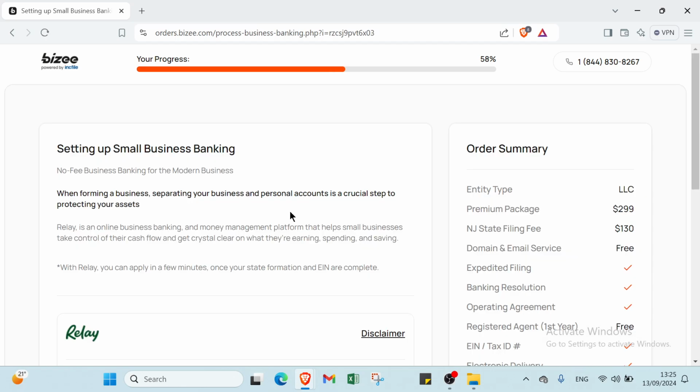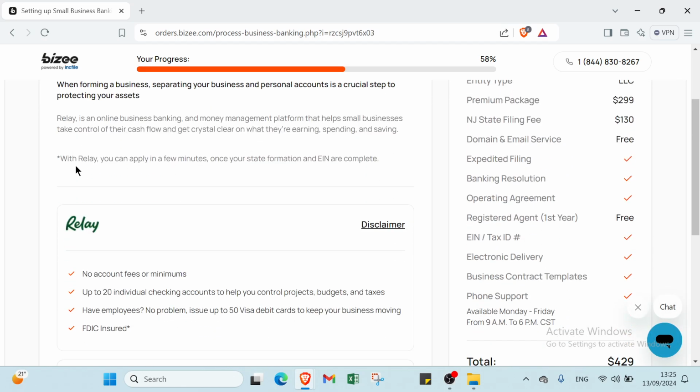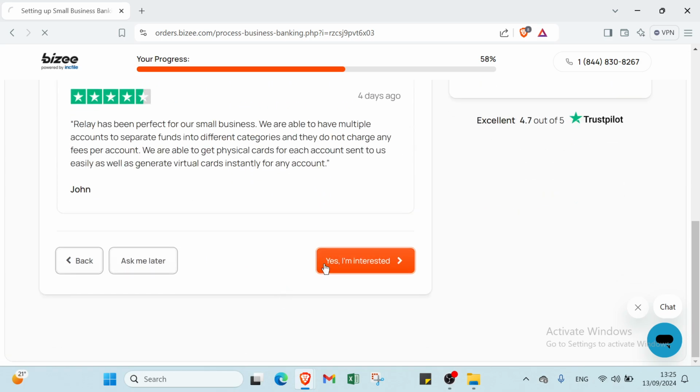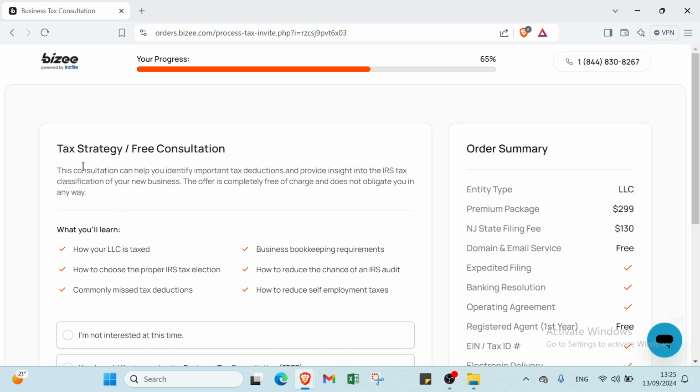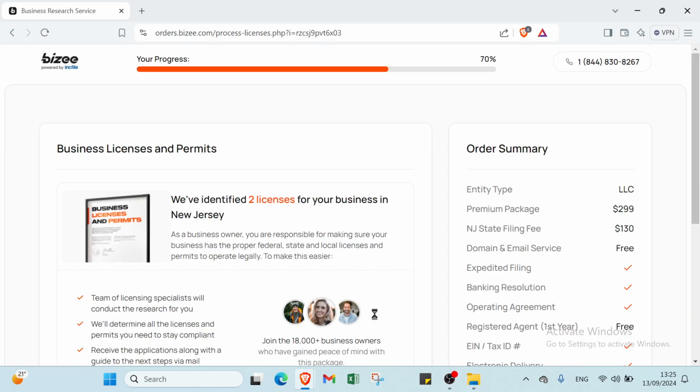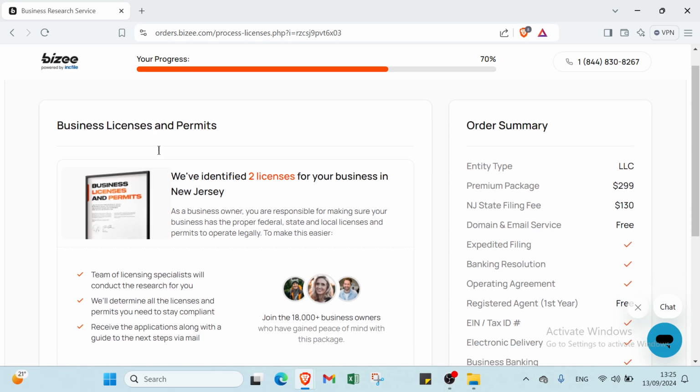Once you do that, you will find setting up small business banking. You have to read this information because we have no account fee or minimum, up to 20 individual checking accounts to help your projects. Have employees, no problem, issue up to 50 Visa debit cards to keep your business moving. FDIC insured. So if you are interested, you click over yes I'm interested, or you click over ask me later. Once you do that, you'll find tax strategy and free consultation. About these steps, you have to read this information. If you are not interested, click over here, and if you are, you have to click over here, and it's absolutely free. Then you click over next.